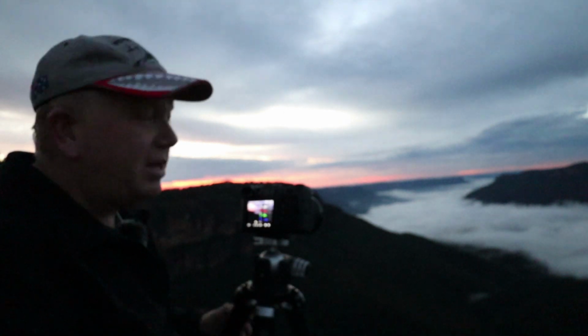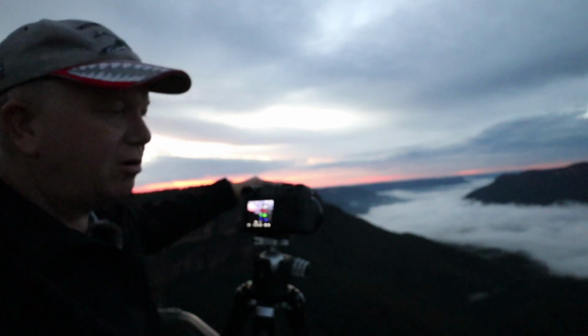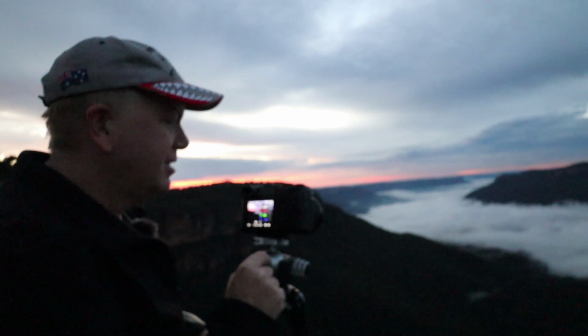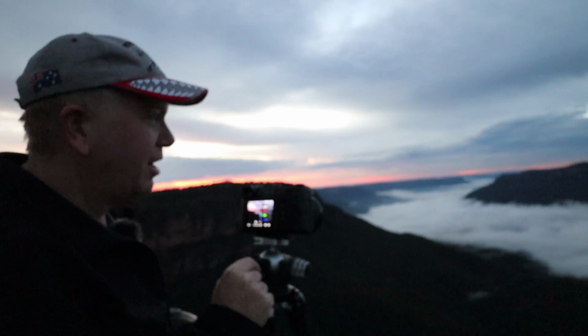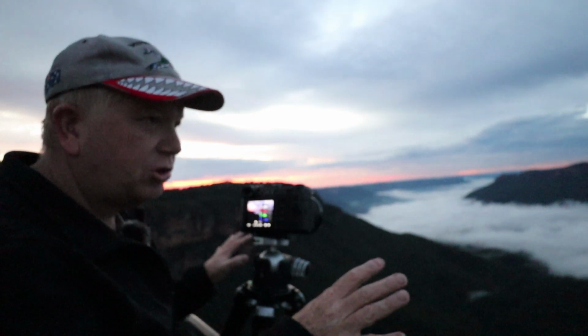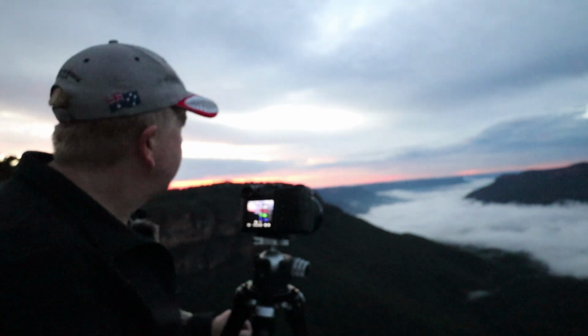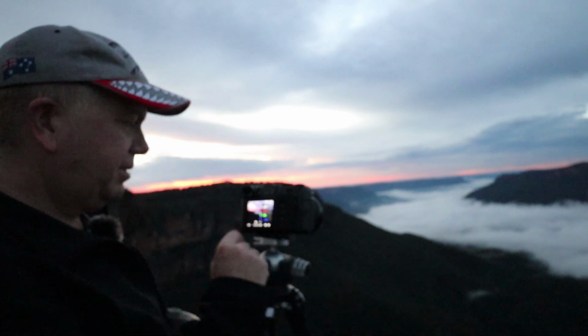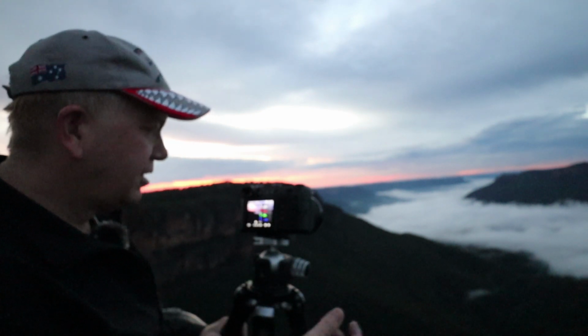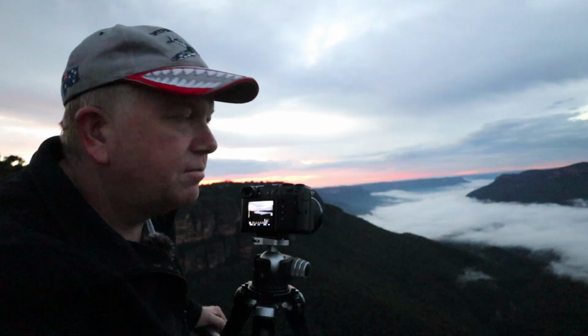Now the reason for that is because all these highlights in the sky will blow out, and I've had enough experience with this GFX now that I know I can recover the shadows with very, very minimal noise. Now, most of the shadows are trees down below us here, so I'm not going to have too much problem with that. But this thing is a beast when it comes to managing shadows and pulling the detail of shadows.